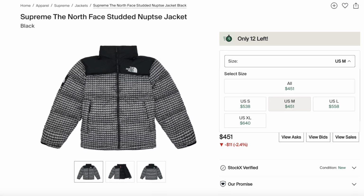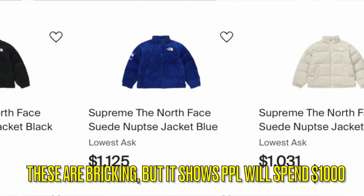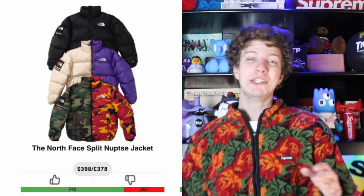Sometimes the Nupsies do. I will say the Nupsies, if it's the right design, can still get there. Maybe the black Nupsy. I think the other Nupsies are a little too crazy. I would just skip on these jackets.